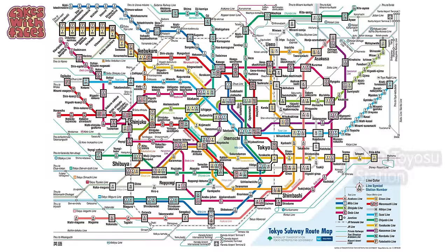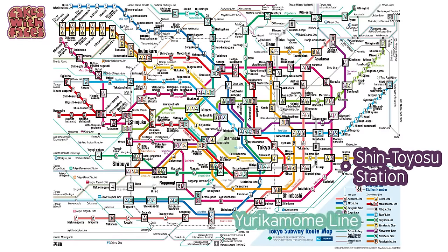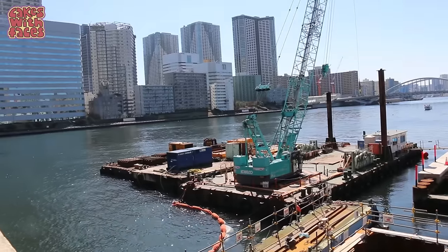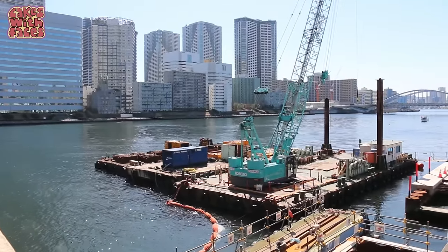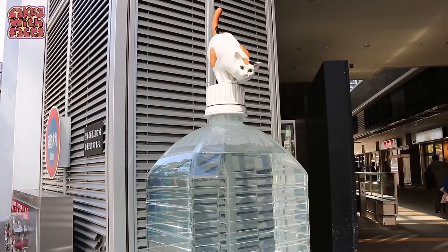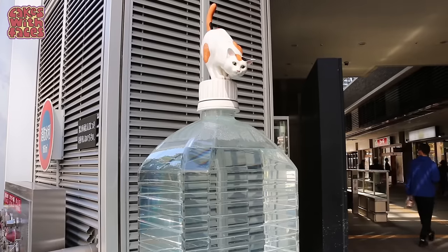TeamLab Planets is right by Shin Toyosu Station, which is on the Yurikamome line. We actually walked here from Tsukiji Market, which is where we were this morning. It was quite a pleasant walk going over some bridges and we didn't see anything in particular along the way. It was just a nice walk. When I say I didn't see anything in particular, how could I have forgotten this giant cat water bottle?